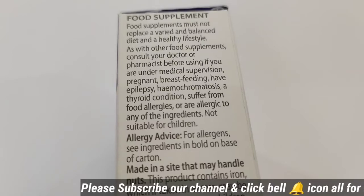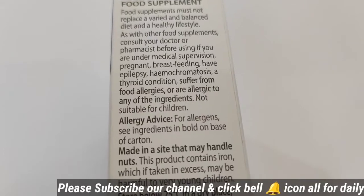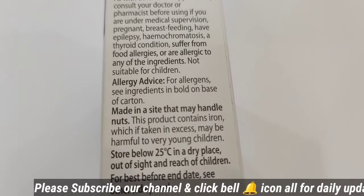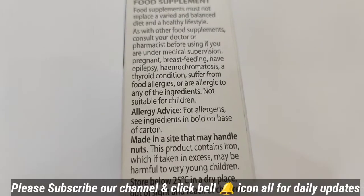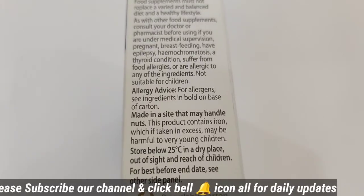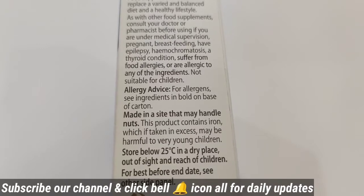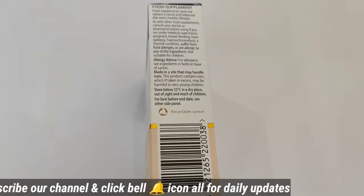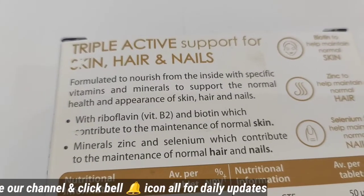It also contains vitamin B2, that is Riboflavin, and Niacin and Biotin, which mainly contribute to the maintenance of normal skin, and selenium and zinc, which are useful for normal hair and nails. Selenium and zinc help with problems like hair thinning, dandruff and major hair fall, and skin problems like wrinkles and aging. It has an anti-aging property also, so it will be more beneficial.